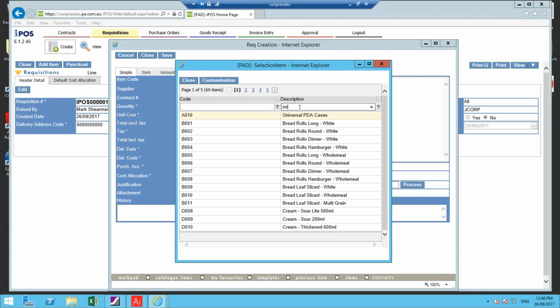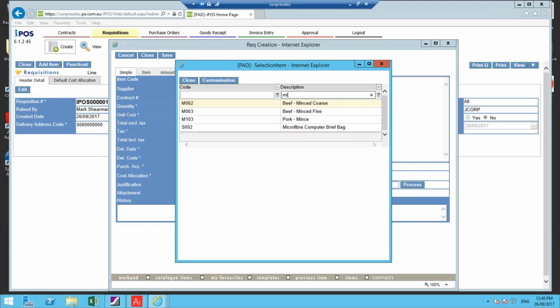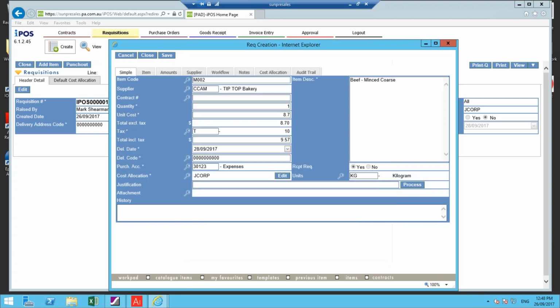So I'm going to go searching for some mince. You can see we have good searching capabilities. I can search on code or description, searching for anything where MI is part of it. And I'm going to buy some coarse beef mince. So I click on that, and it brings back, and now you get a feel for one of the things we've talked about: how through use of items we can increase the chance of data accuracy, or in turn reduce the chance of data corruption, because against this item we've got things like the predefined purchase account, what account it should be charged to. So taking the decision out of the requisitioner's hands as to what account to charge it to, it's got a predefined account code. I mean, it can be changed, but it's at least a preferred account.